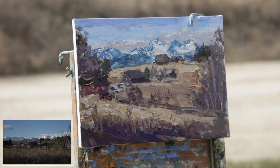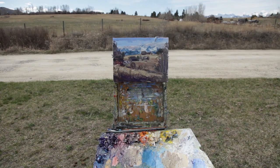Squinting, stepping back. I'm pretty happy with this as a quick sketch. And I can definitely see this going bigger. So maybe this is something I'll explore in a bigger painting.